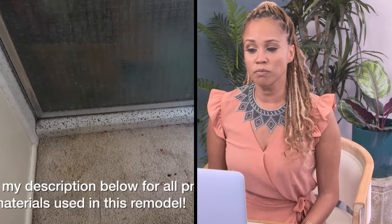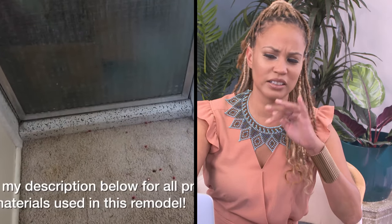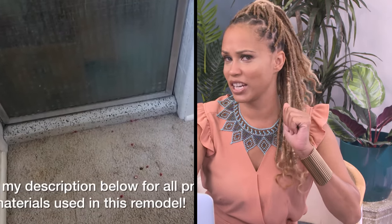How do you have a master bathroom in your master bedroom that you don't use for 4 years? Oh. Okay. I might now know why she hasn't used this bathroom in 4 years.